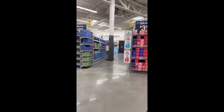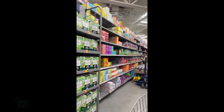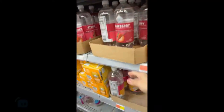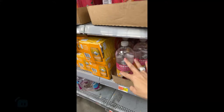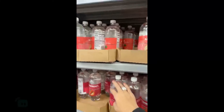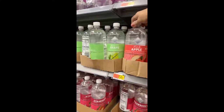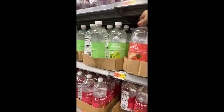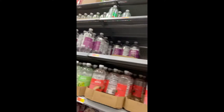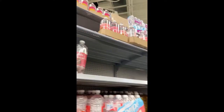Let's see what else, guys. So guys, if you want a ton of different flavors, cherry vanilla. This is my go-to because I don't like to drink a lot of water, and these have zero sugar, zero sodium, zero caffeine, zero everything. They got black cherry there. They just have a whole bunch, and that one's a good one, the strawberry and cream.